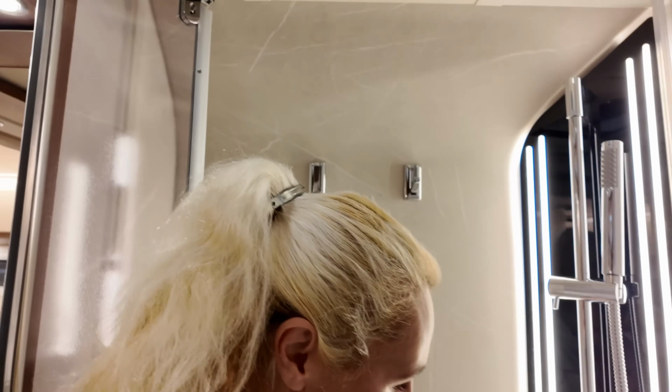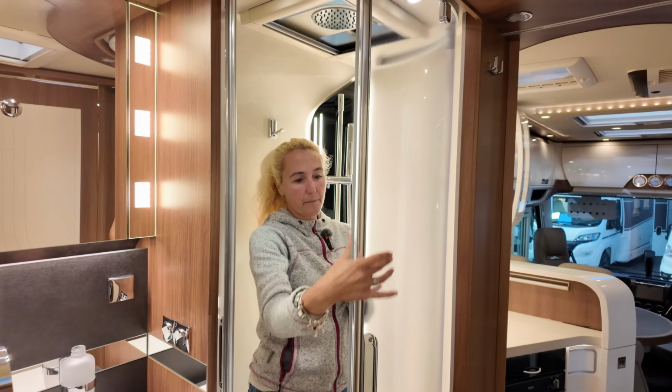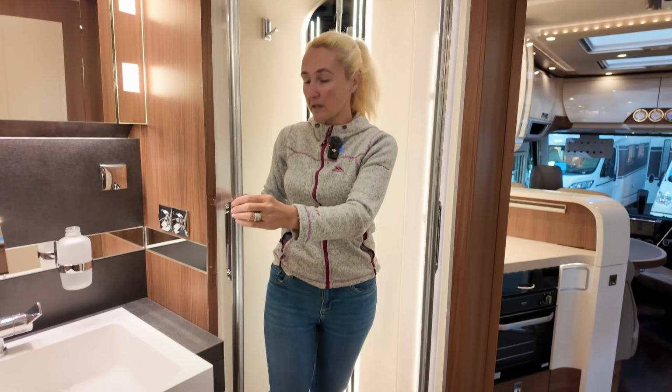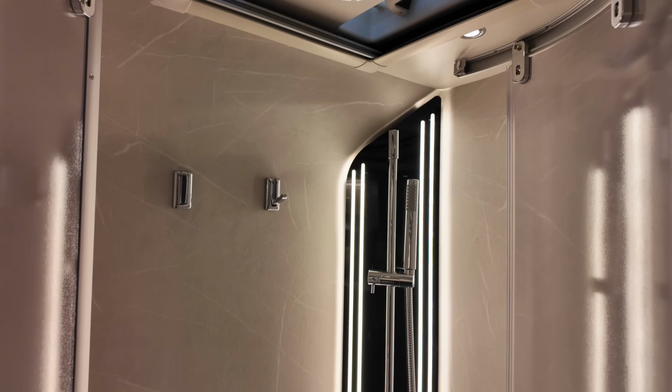We've got the black, this illumination, and then the shower screen. It's not exactly frosted, but it is a little bit blurry, so it's not completely see-through, which is nice. And it also slides through on this side as well. And there's somewhere to put shower gel here. Not a bad size shower space at all. Good amount of headroom, and I would say that is a very, very usable shower. And I like to shower on board.